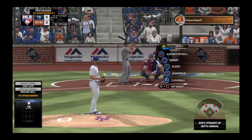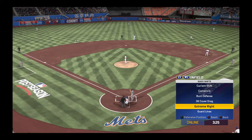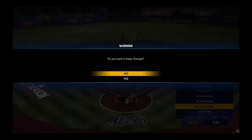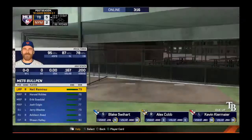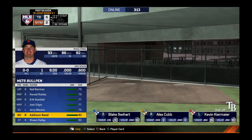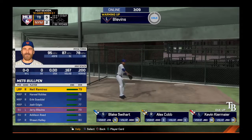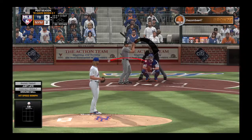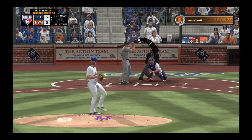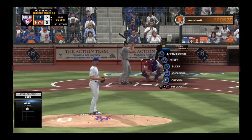Digging in and looking for more, Blake Swihart. He's 1 for 2 in the ball game. Infield shifts now. They'll overload to the right with the shortstop on the other side of the second base bag. And a high strike there, 0-1.